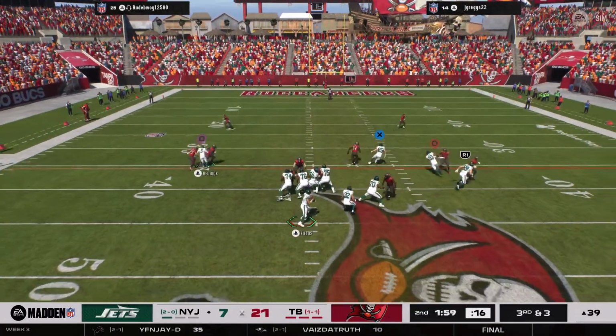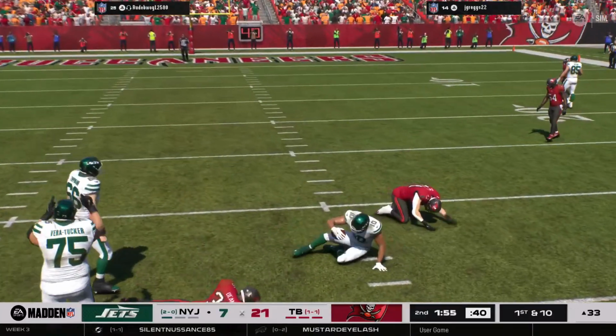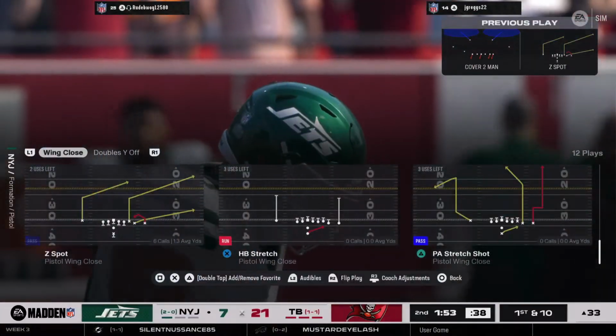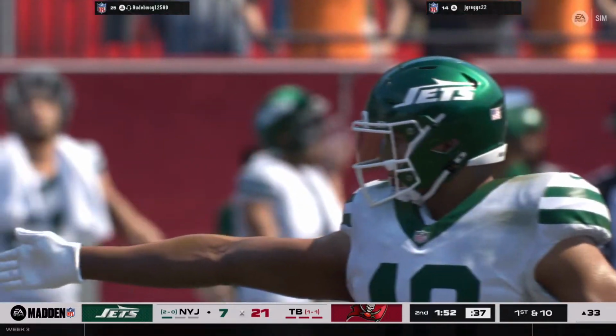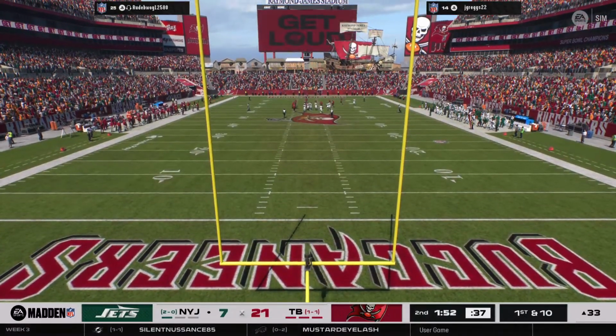All right. Fields from the pistol. He'll look middle, and he's got his man complete. And he's going to have the first down. It is a gain of 6. Good conversion on third down.